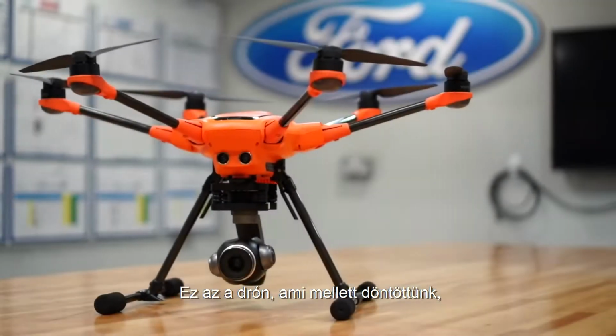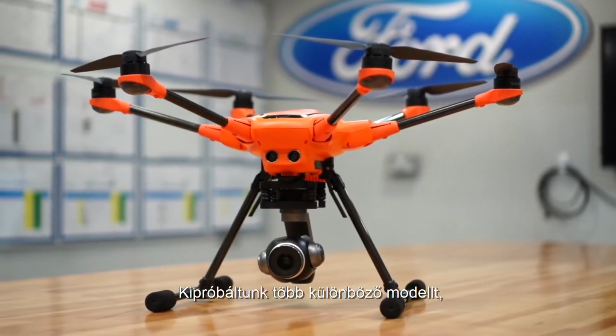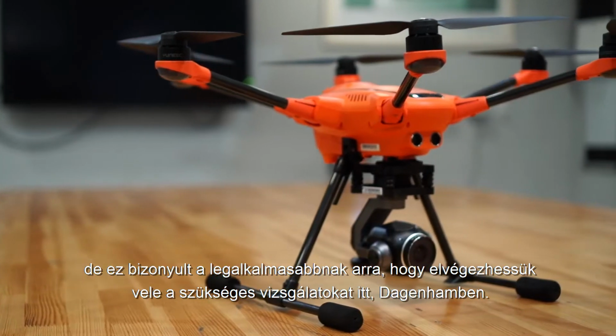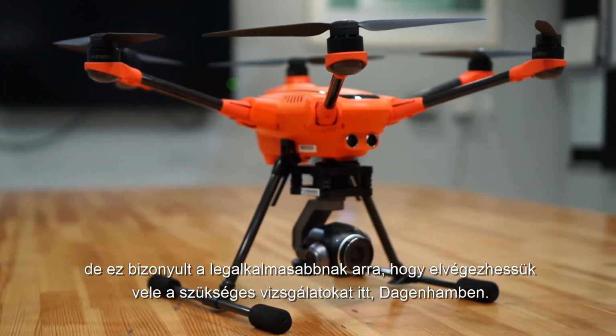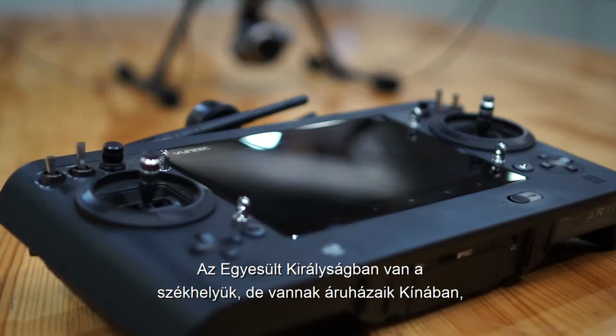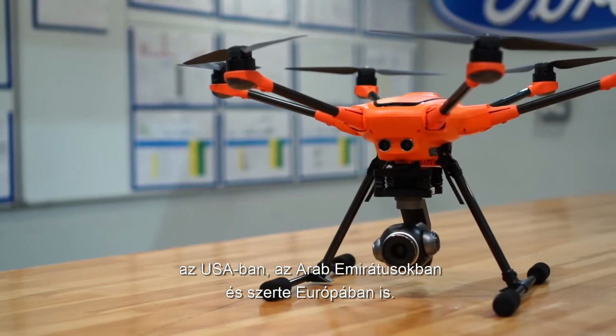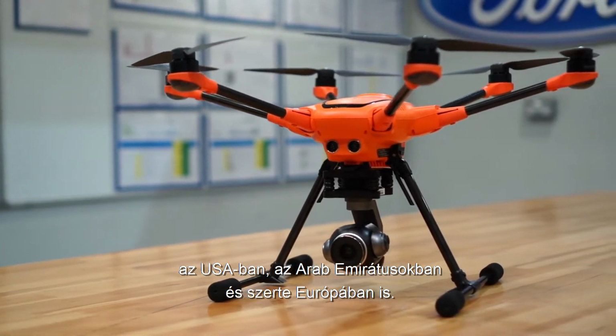This is the drone that we have chosen to carry out these type of inspections. We trialled several different models, but this is the one that fit best the type of inspections we need to carry out here in Dagenham. The drone is supplied by a company called Yuneec. They are based in the UK. They have outlets in China, in USA, in the Arab states and across Europe. The model we've chosen to use is a H520 hexacopter.